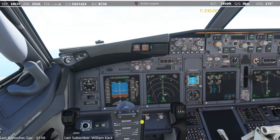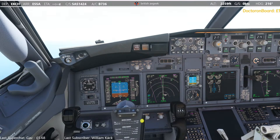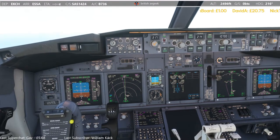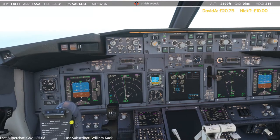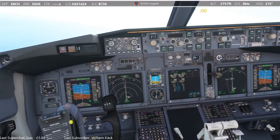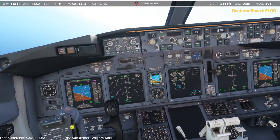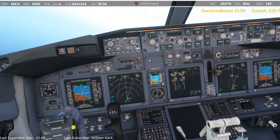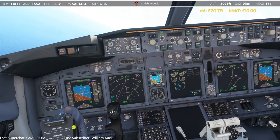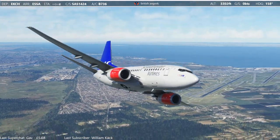Copenhagen approach, good afternoon, Scandinavian 1424, passing 2,000 feet, Chemex 4 Charlie departure. Scandinavian 1424 approach, hello, identified, clear flight level 190, turn left heading 130 degrees. Continue clear flight level 190 and left 130 degrees, Scandinavian 1424. Left 130 for vectors on the departure. And we'll continue this going up. Copenhagen approach. Hello, Scandinavian 626, Airbus 320, with information Foxtrot, descending for flight 7110 at Adam.